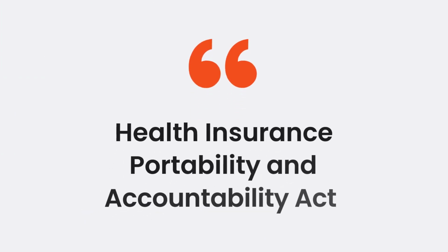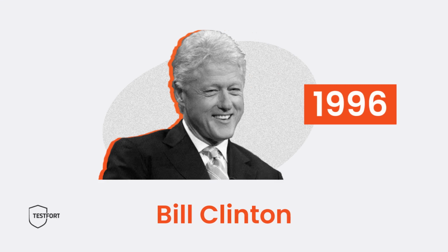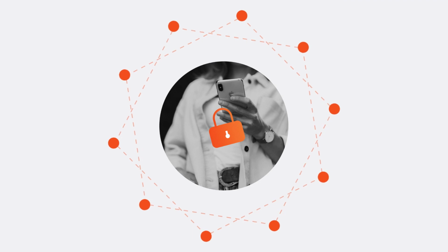HIPAA stands for the Health Insurance Portability and Accountability Act. It was signed in 1996 by Bill Clinton in an effort to modernize and regulate the flow of patient information in the healthcare domain.